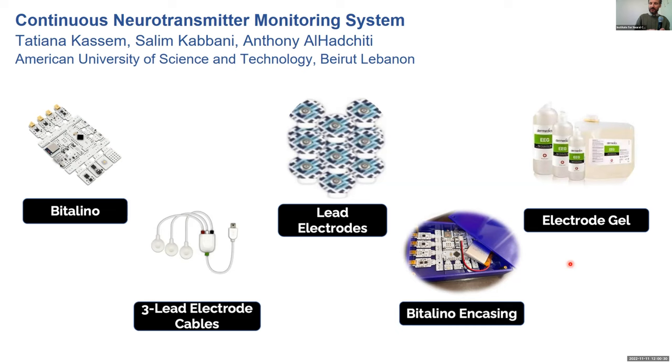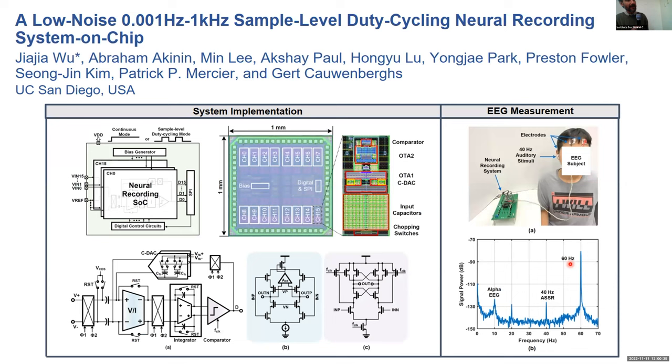Our last demo for today is Jiajia, so you can come back here. Hi, my name is Jiajia Wu. I'm a PhD student from UC San Diego, working with Professor Greg Cauwenberghs and Professor Patrick Mercier. Today, my demonstration is a neural interface design. This is a 16-channel low noise and wideband neural recording system on chip, fabricated in TSMC 65 nanometer process. The size of it is only 1 millimeter by 1 millimeter, but it covers a very wide frequency range from 1 millihertz to 1 kilohertz bandwidth.